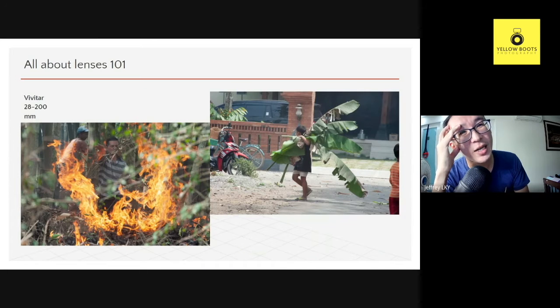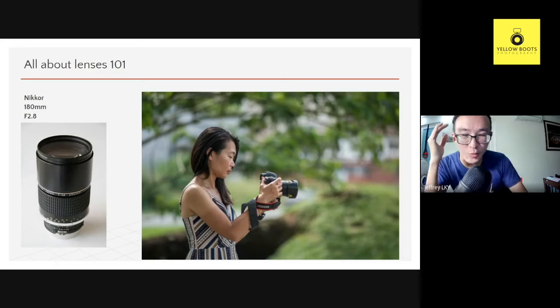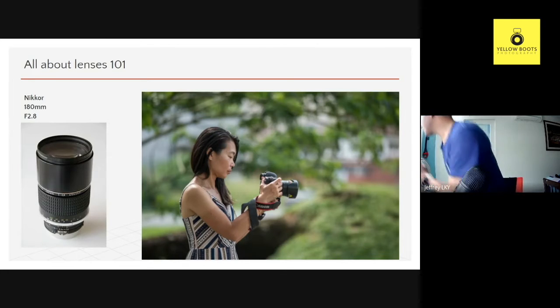Okay. So this is the end of my Vita. The next one is slightly more modern. It's about the 90s really, but it's still very old in today's context. Okay, this is my favorite, the Nikon 180mm 2.8.